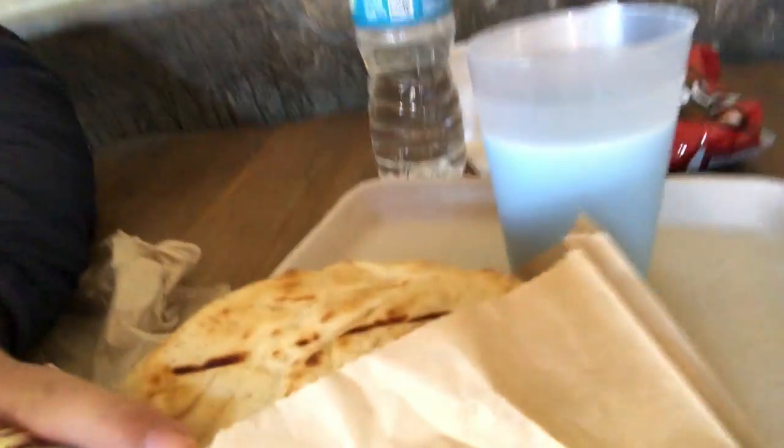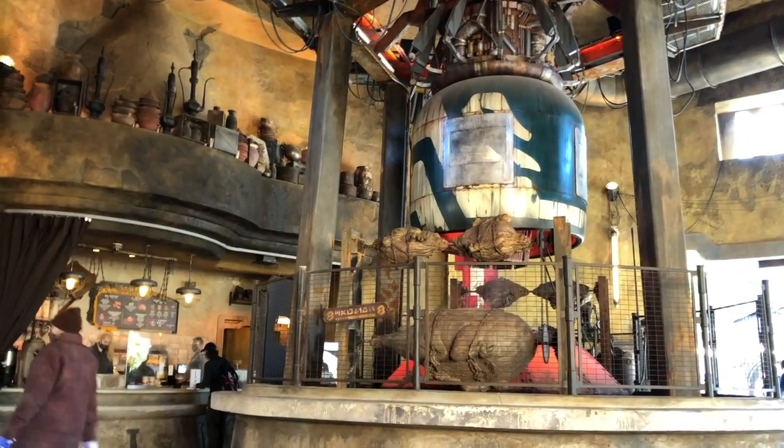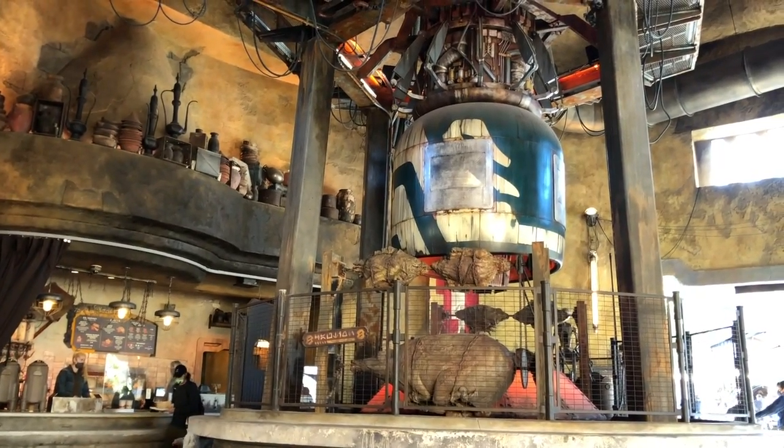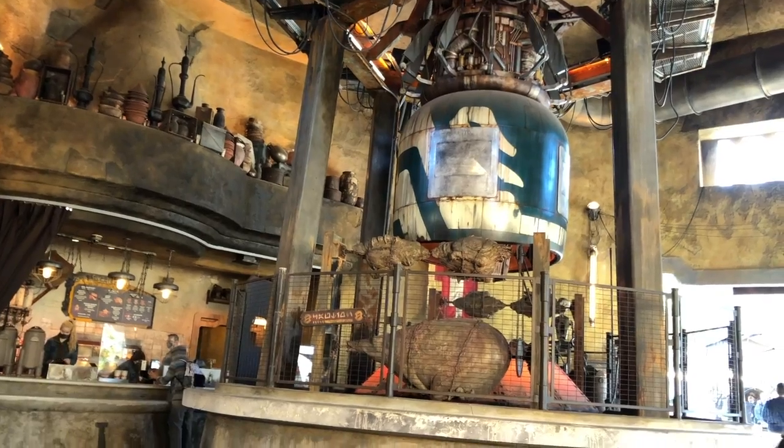It's really awesome. So anyway, we're at Ronto Roasters now, and we're gonna have a Ronto wrap with some blue milk. We had to use the virtual queue thing to get that stuff, and we're gonna have a little meal here. This thing is cool in the center of the room. Every once in a while, you hear a voice say, "I told him that pod racers are not for roasting; they're for racing." Kind of cute.